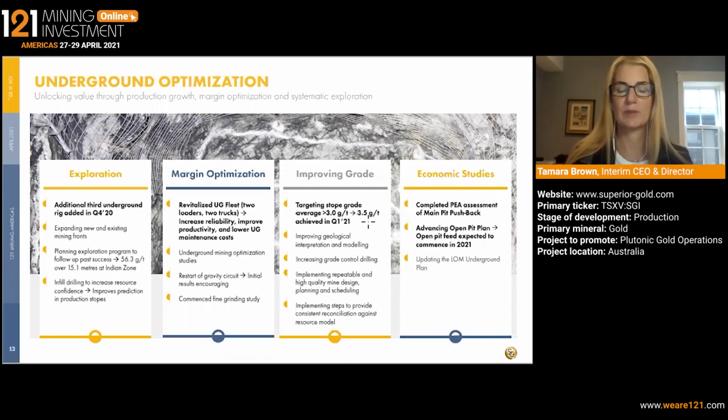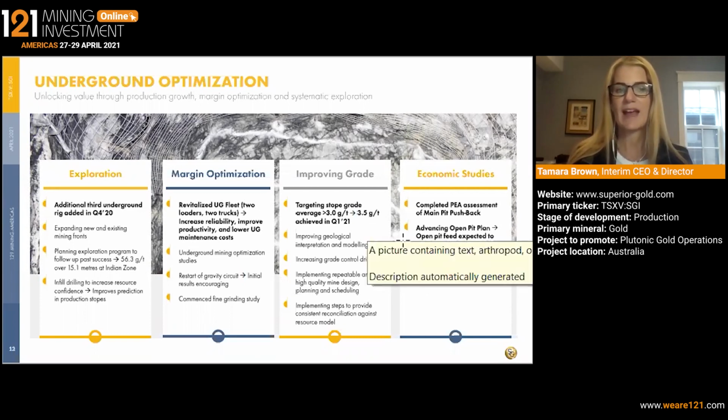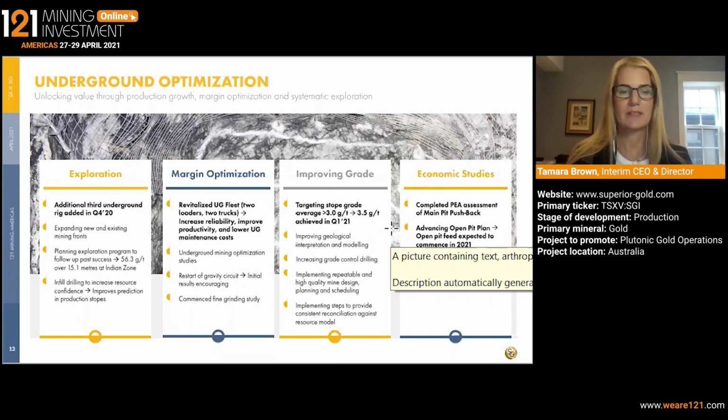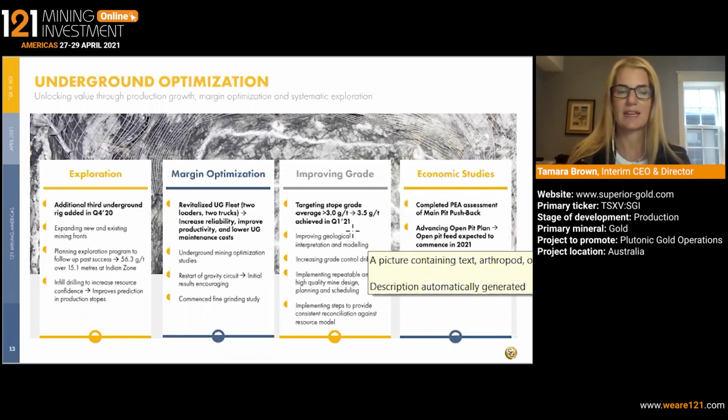Taking a closer look at what we're doing in the underground, we have had great success at improving the grade. So we've been quarter over quarter improving the grade that we are mining from the stopes. In Q1, we recently announced an increase to 3.5 grams per tonne. This is really a KPI to watch for Plutonic, as it is an indicator of the profitability of that underground operation.